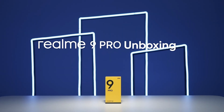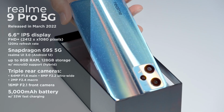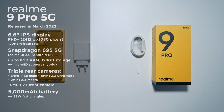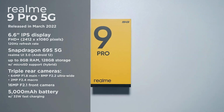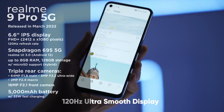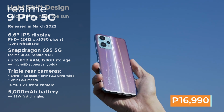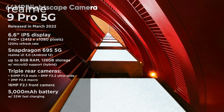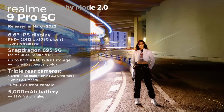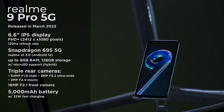Coming up next is the Realme 9 Pro 5G with its Snapdragon 695 5G chipset and the Adreno 619 GPU to pair. What sets the Realme 9 Pro 5G apart from the others on this list is that it's running on the latest software with Android 12 underneath its Realme UI 3.0. You'll be glad to know that at just 16,990 pesos, you'll be getting a 6.6-inch Full HD Plus display with a 120Hz refresh rate. It also packs in a 5000 mAh battery with 33 watts fast charging to take you throughout the day.